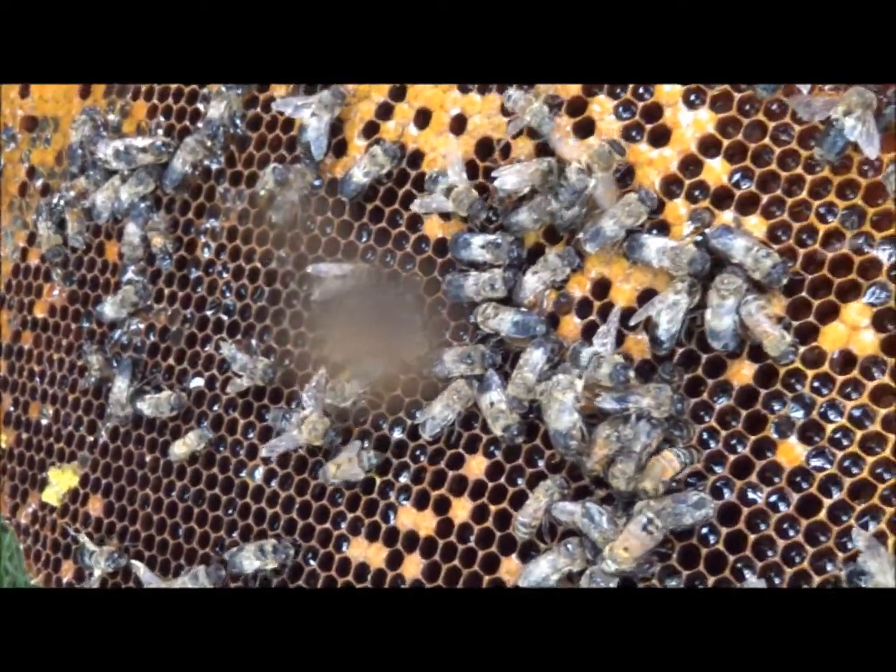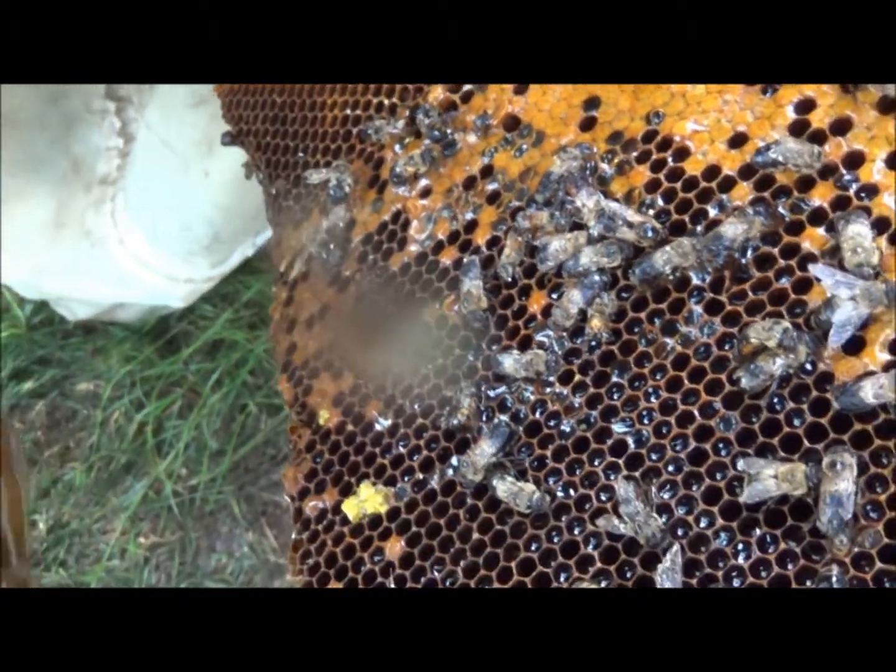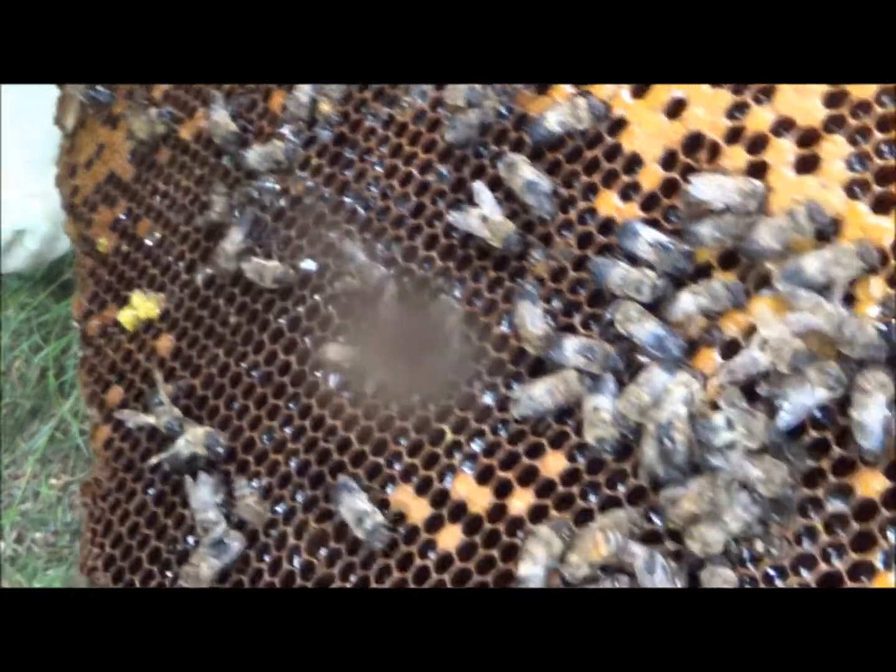Sorry guys, I got a water droplet on the lens. Trying to work with it though. We're gonna finish catching these bees and then we'll get the rest of this hive out.